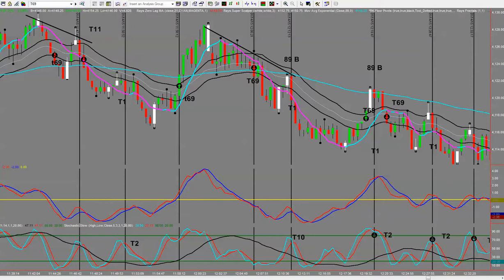Now this one here, I wouldn't have, well, didn't touch that one until here. The T69 kicked in. Why? Because that's sort of borderline. My long-term MAs are going sideways, but here I've got a break of a channel and away we go. Now what I have here is an 89 bounce. That is, I've come up, bounced to the short side. I've also got a T10.